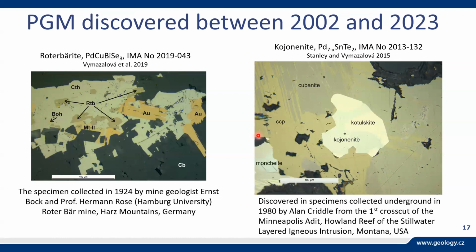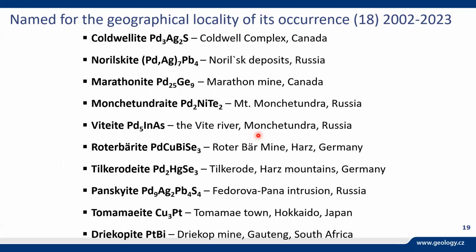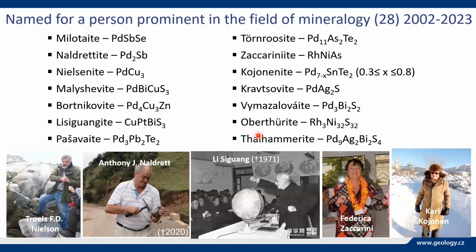So I strongly suggest you check your old findings and some of your collections, because there must be some new minerals hidden. Just to briefly introduce them, as you know, some were named according to geographical localities. 18 of those 54 were named according to various places worldwide. And some, I would say, really deserve to have a name, like Culverlite, from where many platinum group minerals come from, or Norilskite. And the other group of those minerals were named to honor a mineralogist or geologist in the field of platinum group elements.